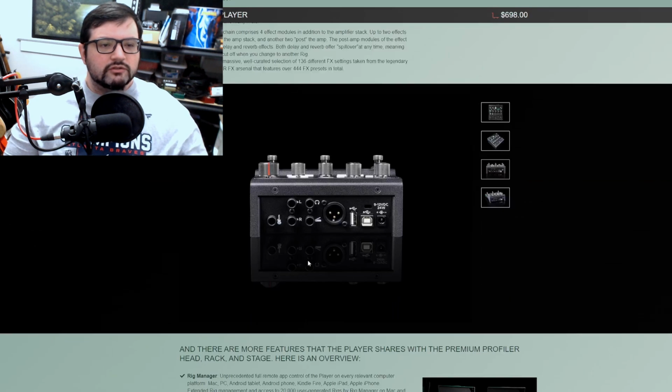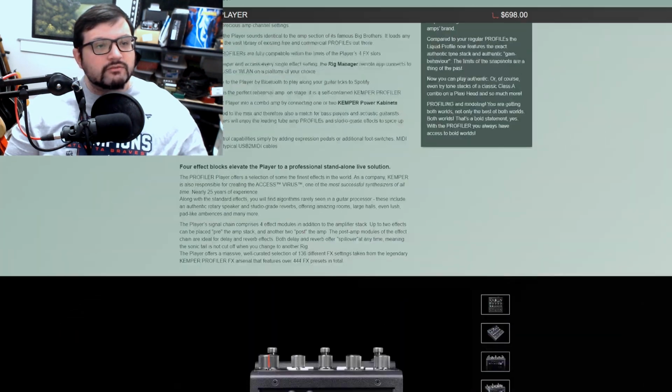Okay. So you have your instrument inputs, your left and right TRS jacks, a headphone jack, and an expression pedal jack. You have an XLR out, but it is only mono, which is a big change. You do have USB-A and USB-B, and it uses a 24 power input, which is a little different because a lot of pedals don't use 24. That's something you'll have to dance around.